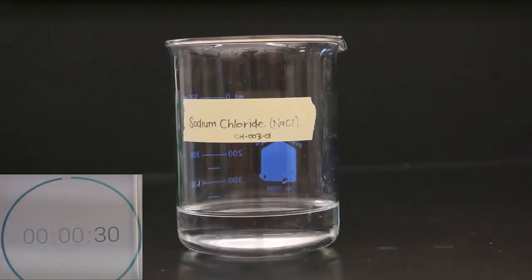First question. List 3 pieces of information missing from this handwritten label. The beaker contains an aqueous solution of NaCl that was prepared during a lab period. Your time starts now.